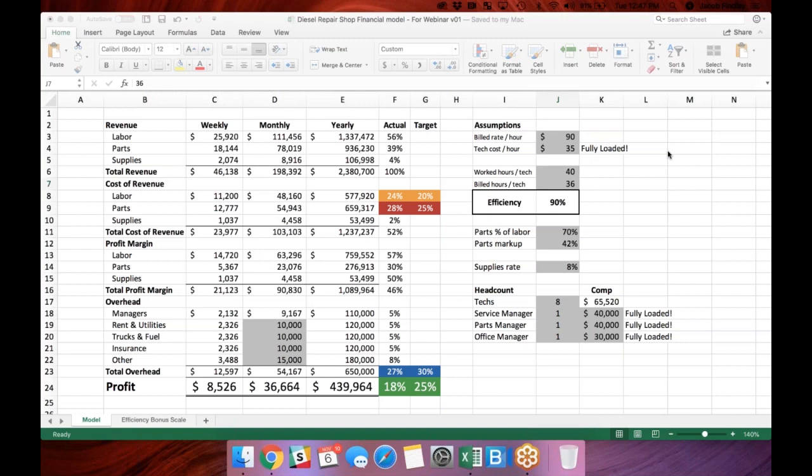Question here. Most of our work is custom work with no official suggested tech time. So we currently base our invoices mostly on the amount of time the techs take to do a job. Any tips to improve the scenario?